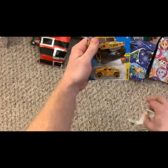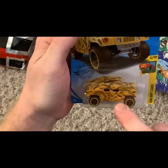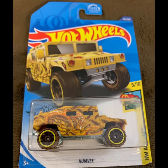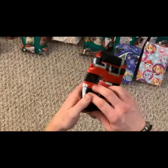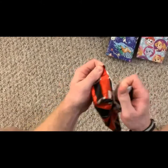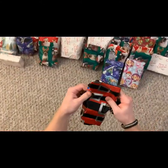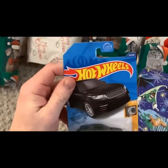Oh, we got a military vehicle. It's the Humvee. And this one has a cool Cobra on it. This one is Santa Belts. Yeah, this one's taped good. Oh, my favorite. Range Rover Velar.